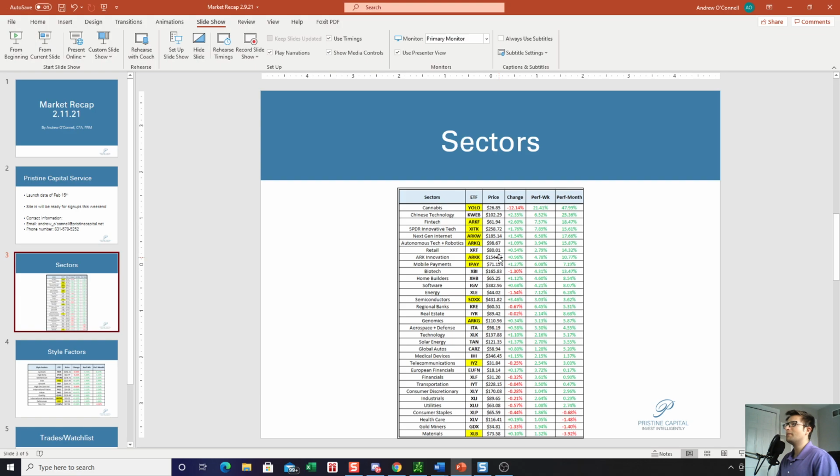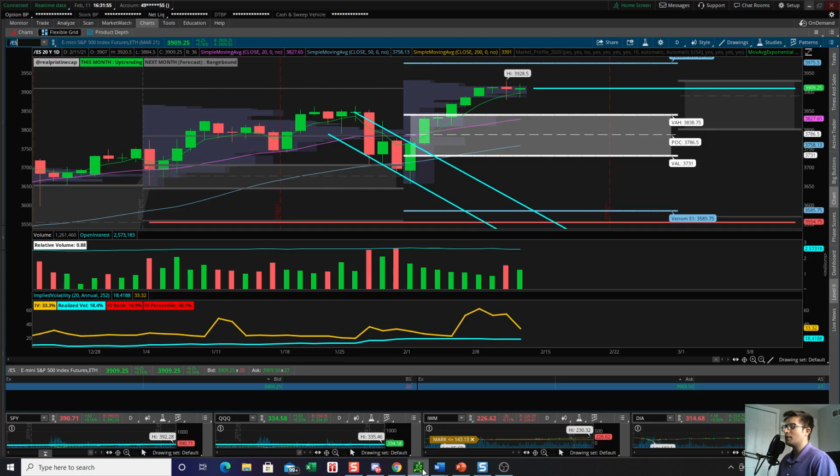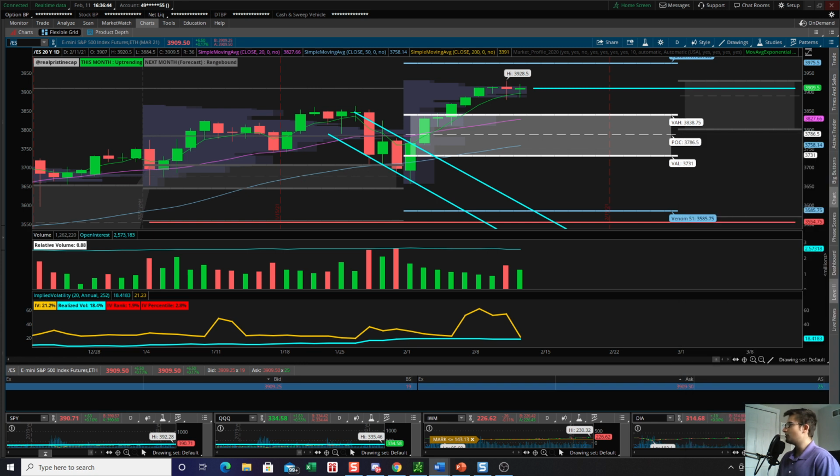Let's jump into the price action for today. One thing I definitely want to highlight is we are getting very close to options expiration week. We have options expiration occurring this upcoming Friday, the 19th. And a lot of times in the few days or the week leading up to options expiration, you get a lot of back and forth, kind of choppy price action.